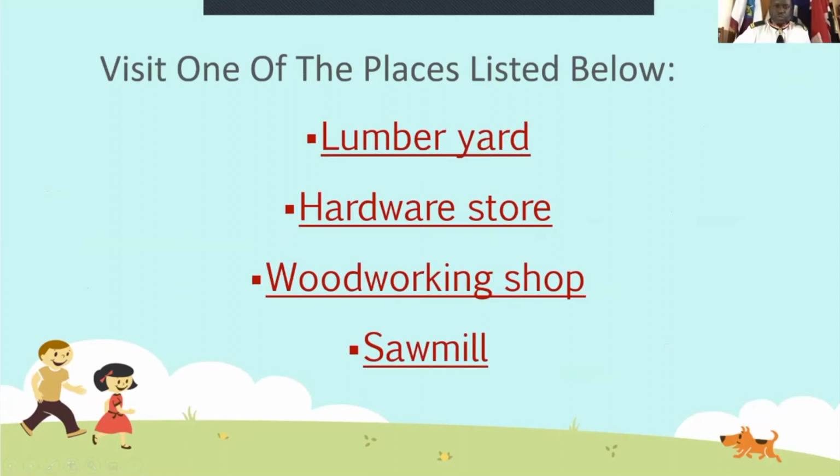Do we need to put our seatbelts on, Uncle? So get ready, boys and girls, because we are about to go on a tour with Uncle. Do we need hard hats, Uncle? What do we need?